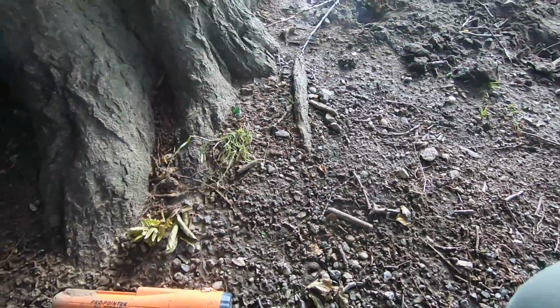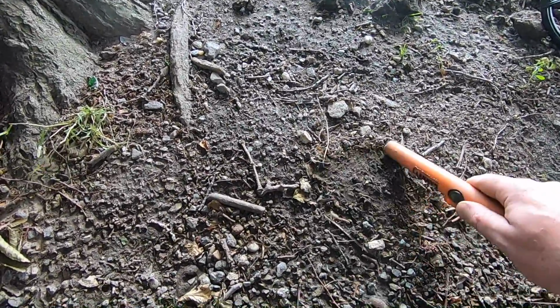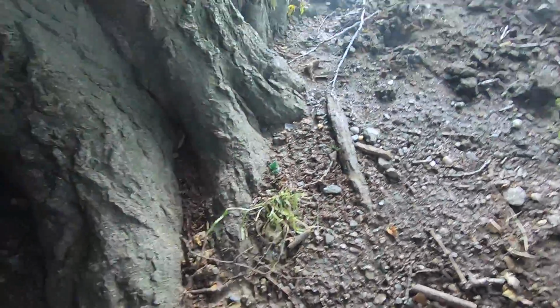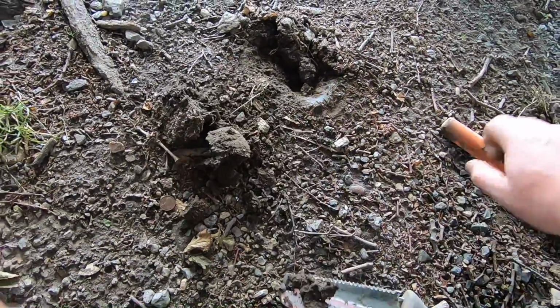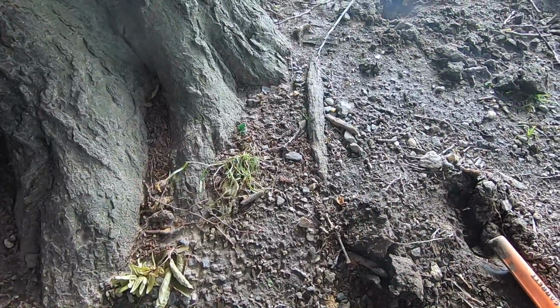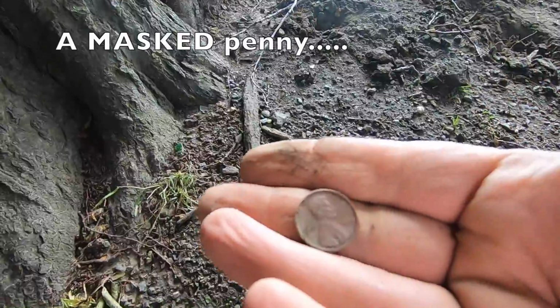We got a signal here. Let's see if we can pull this together. So right here, I think, is a coin, because we knocked out all the garbage. Oh, and there it is. It is just a penny. But you know what? I earned that penny.